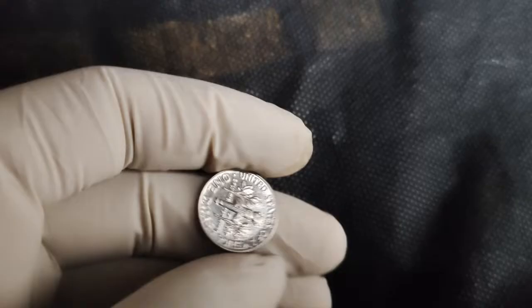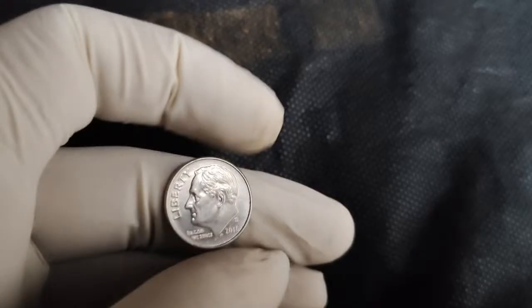Even more mysterious, the torch design on the reverse had clear die cracks running through it, splitting the torch vertically. Normally, but in this case, the crack formed a pattern that almost looked artistic, like a hidden message or symbol. The standard Roosevelt dime has a reeded edge, those little ridges you feel when you run your finger along the coin's edge. But this $68 million dime had a partial smooth edge, suggesting it may have been part of a special test strike or a planchette intended for a different coin altogether.